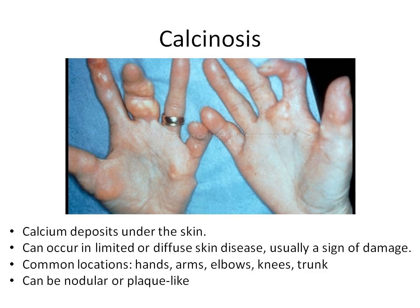Calcinosis. Calcinosis can be a real problem in patients with scleroderma. It's essentially calcium deposits under the skin and can occur in patients with either limited or diffuse skin involvement, despite the fact that patients with limited skin involvement have been the ones classically described with calcinosis. Common locations are mostly the hands, but it can occur on the arms, the elbows, the knees, and can even affect the trunk. Usually they're little nodules of calcium, but occasionally you can get more plate-like or plaque-like calcium deposits under the skin. And that's more common in patients who have dermatomyositis.